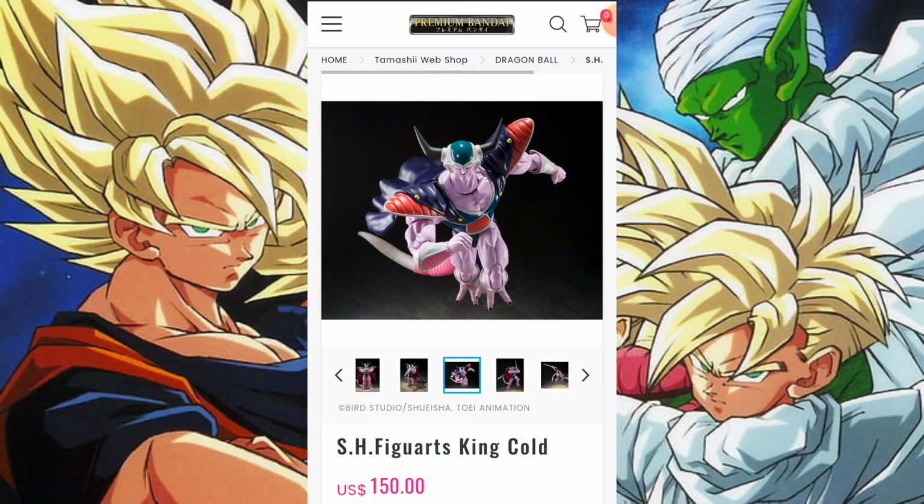Batman Vegeta has a good chance of coming out, and that'll be a must-buy for me because I know some people may be like, yo, he's in casual clothes and I don't mess with it like that. I think it's always cool to have the character in regular clothes. And Yardrat Goku, it's just been a long time coming.